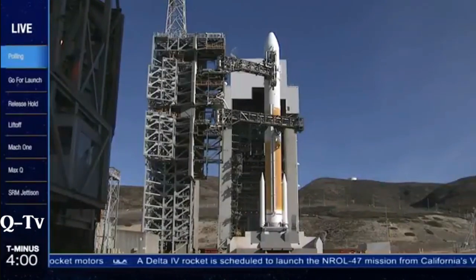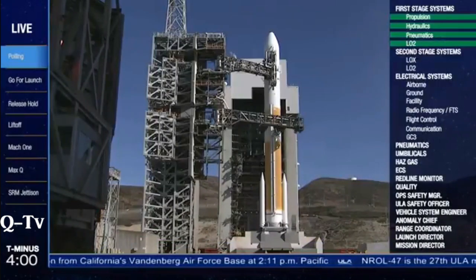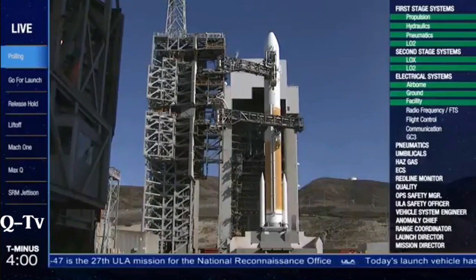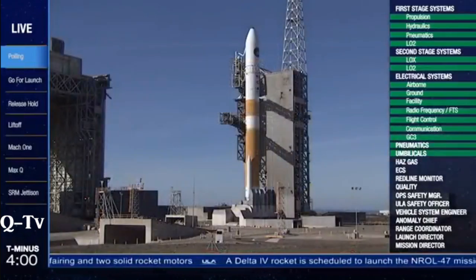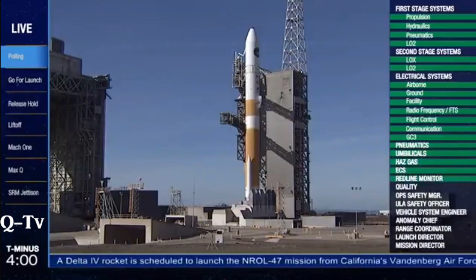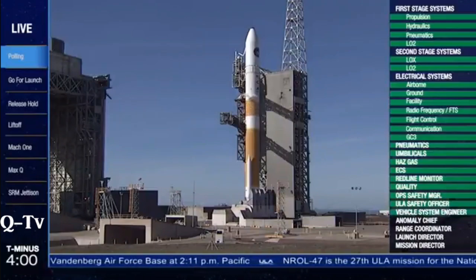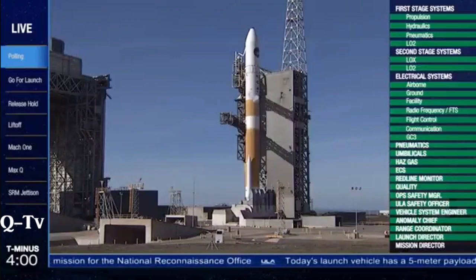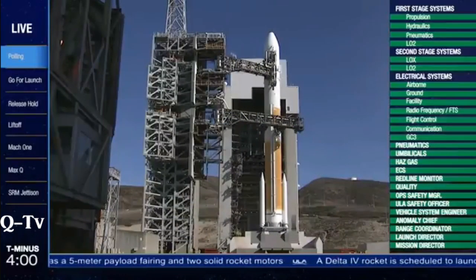L-7 minutes. Status check to proceed with terminal count. First stage system, propulsion. Go. Hydraulics. Go. Locks. Go. LH2. Go. Second stage systems, locks. Go. LH2. Go. Electrical systems, airborne. Go. Ground. Go. Facility. Go. RFFTS. Go. Flight control. Go. COM. Go. GCQ. Go. Operations support. Go. Pneumatics. Go. Umbilicals. Go. HASGAS. Go. ECS. Go. Red line monitor. Go. Quality. Go. Op safety manager. Go. ULA safety officer. Go. Vehicle system engineer. BC is go. Anomaly chief. AC is go. Range coordinator. Clear to proceed. Launch director. The launch vehicle is ready to launch. Mission director. You have permission to launch. Proceeding with the count. L-6 minutes. VSC established. LOI DAS is recording data. LOI is ready.